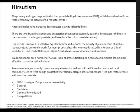Now, I was trying to do a little bit more research, and I was trying to work out the difference between type 1 and type 2, because the literature tends to suggest that type 2 blockers are more favorable to men, whereas women tend to need the type 1 5-alpha reductase blocker. So how effective saw palmetto is for women, I'm not quite sure, but I do know that EGCG definitely has type 1 reductase activity.